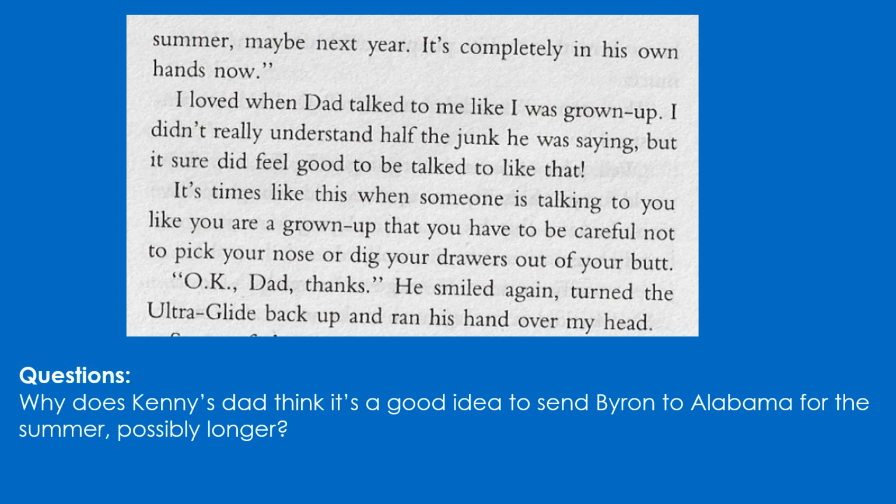I loved when Dad talked to me like I was a grown-up. I didn't really understand half the junk he was saying, but it sure did feel good to be talked to like that. It's times like this when someone is talking to you like you are a grown-up that you have to be careful not to pick your nose or dig in your drawers out of your butt. Okay, Dad, thanks. He smiled again, turned the Ultra Glide back up, and ran his hand over my head.